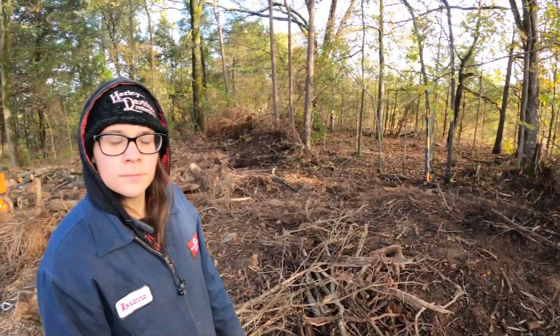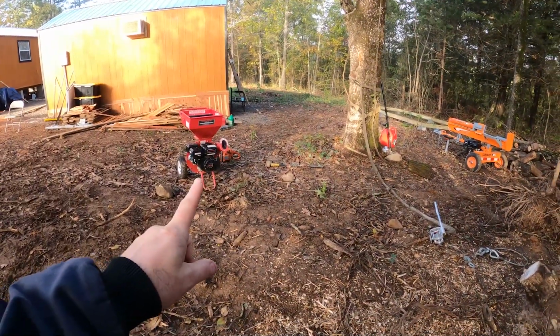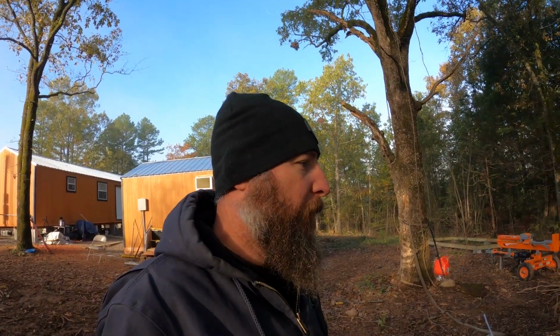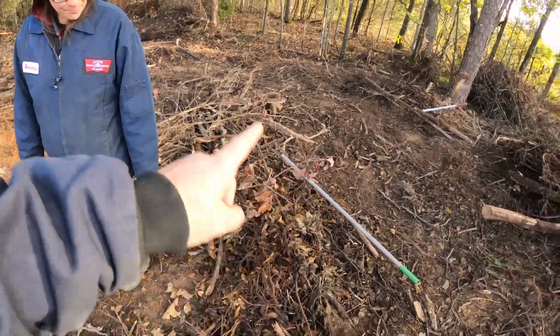We've also brought the wood chipper over, which we didn't think about before. I don't know why we didn't. We had some of you guys say, hey, I thought you had a wood chipper. And I'm like, we do. Why didn't we think about that? We're going to get all this chipped up.